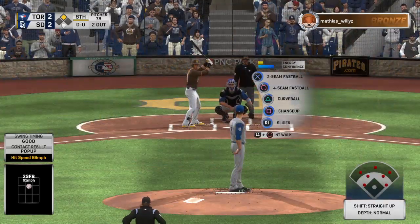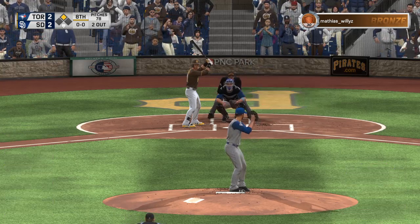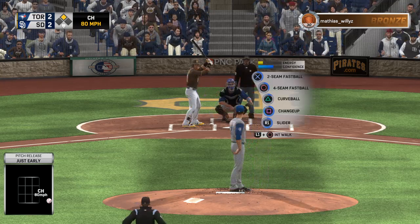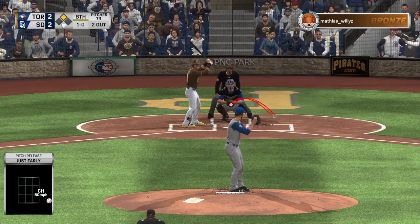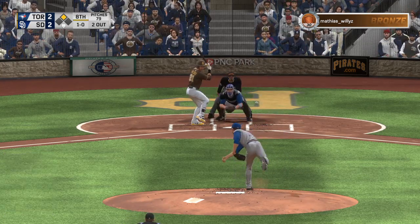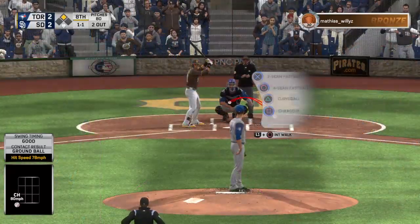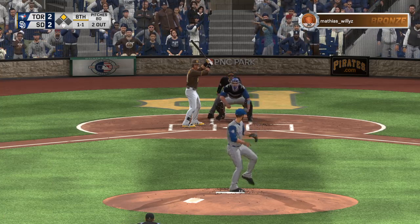Digging in, Christian Yelich. He'll try to follow up the double in his last at-bat with another big hit right here. And a changeup here misses off the corner to start him out. It's ball one. Now a swing and a ground ball, but a foul ball, 1-1. Hoping to keep it tied.